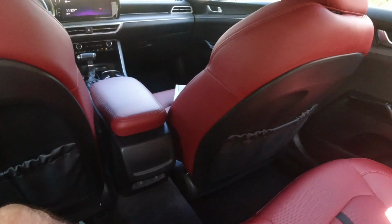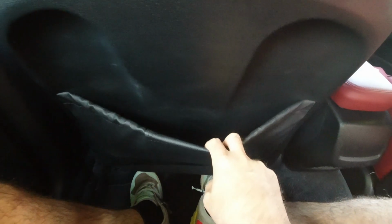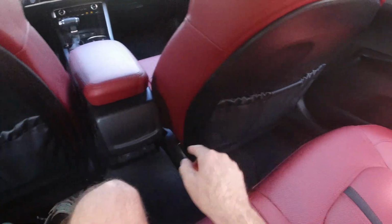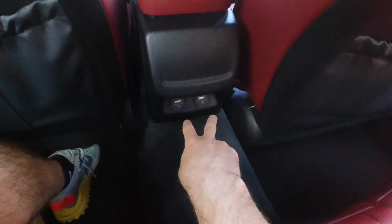So not a whole lot to show off back here. I'm sitting behind myself. I'm about 5'11", and I have plenty of knee room, pretty much a whole hand's worth. This is kind of a weird design choice to have this crinkled material making up your seat back pockets there. I'd like to see something a little bit flatter. Feels kind of unbecoming of the otherwise upscale approach to the new K5. You do get those pockets on both seat backs, although yeah, I'd rather they just not be there at all because they're pretty ugly.